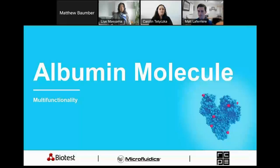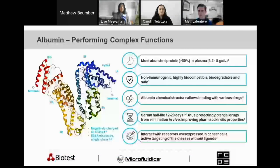The albumin molecule and its multifunctionality. Albumin is a molecule which is performing complex functions. It is the most abundant protein. More than 50% in plasma is albumin. It is non-immunogenic, highly biocompatible, biodegradable, and very safe. The albumin chemical structure allows binding with many different drugs. And the serum half-life is between 12 and 20 days. We say on average it's 90 days. This feature means it protects potential drugs from elimination in vivo. And of course, it also improves the pharmacokinetic properties.